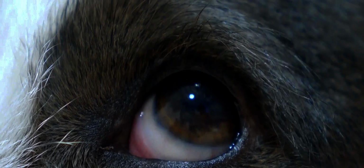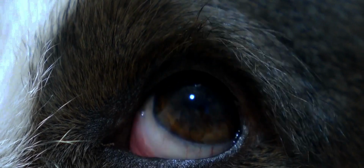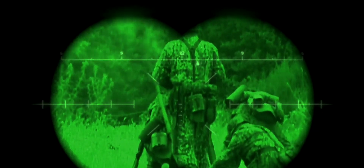Lastly, we could potentially develop a layer similar to the tapetum lucidum found in many nocturnal animals. This reflective layer in the eye bounces light back through the retina, effectively doubling the chance for light to hit the photoreceptor cells. This could significantly enhance our ability to see in low-light conditions, but it could also have a curious side effect, causing our eyes to shine when exposed to light, the same way a cat's or a dog's eyes might glow in car headlights.